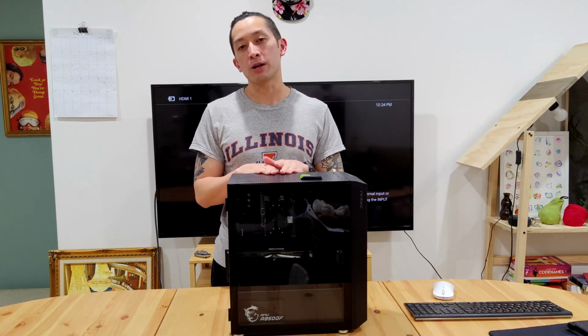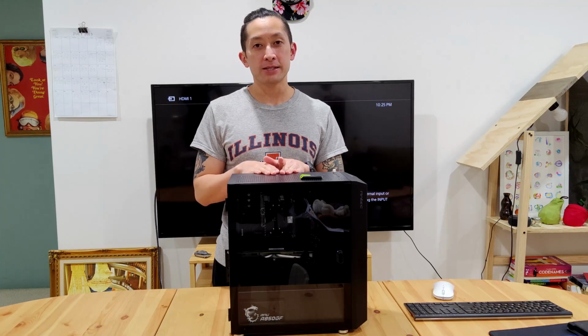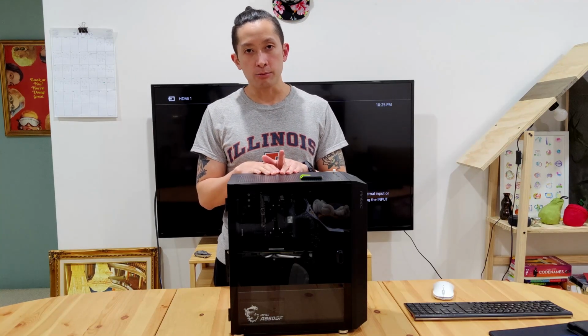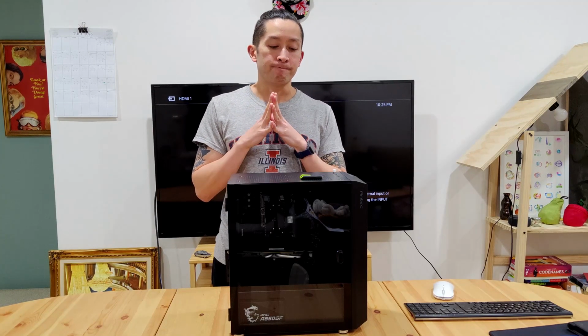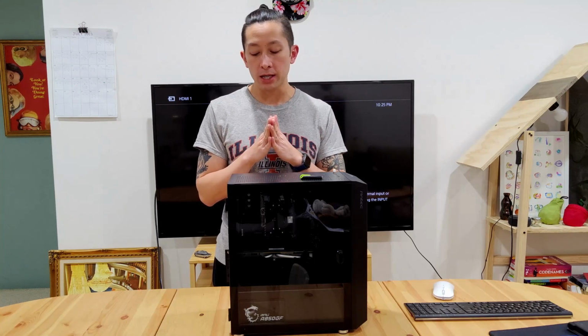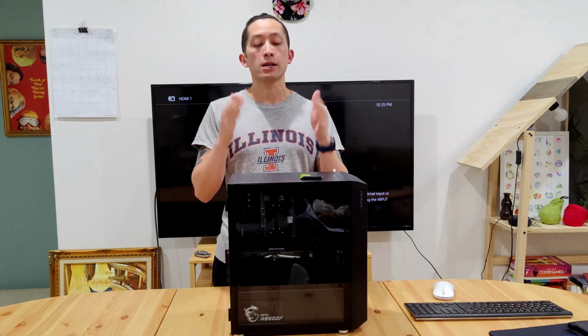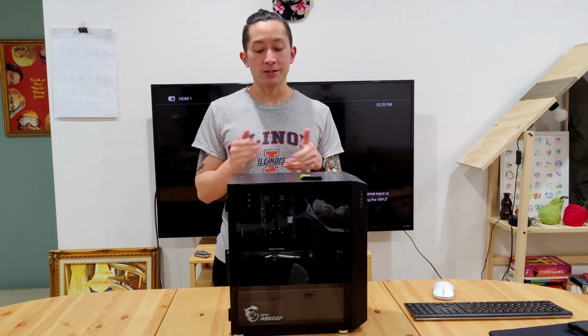Unfortunately, we ran into some complications building this PC, and it did take quite a long time to troubleshoot and get it sorted. Basically, had it completely built up and it wouldn't power on. Nothing was working, the PSU would click, so I did a couple of tests. Long story short, we've got it finished.